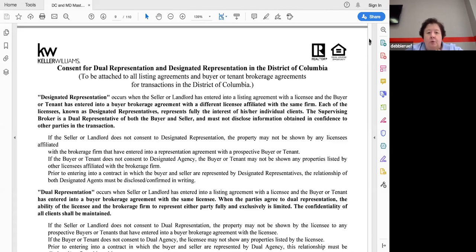To be attached to all listing agreements and buyers or tenant brokerage agreements for transactions in the District of Columbia. So you use this on both sides of the deal, okay? So they're explaining to the buyers and sellers what the terminology means. So designated representation occurs when the seller or the landlord has entered into a listing agreement.